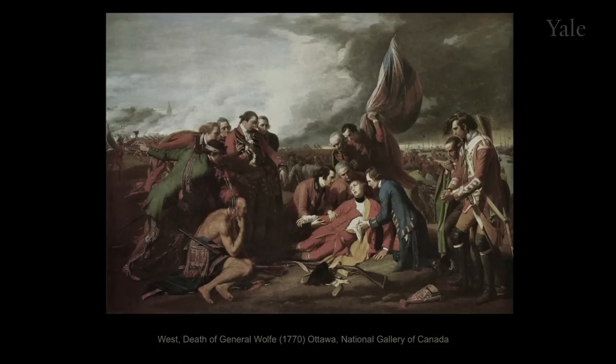What West does is treat his death in a way that he believed it deserved, the way other heroes in the past had been treated, by imagining the dying man attended by his key officers. He set the event out in the battlefield with the armies engaged and cannon smoke blowing. He gave Wolfe a pose that recalls pictures of Christ in the lap of the Virgin Mary. And he introduced a startling note of local color by including a native in pensive pose, a savage who may be noble, as Rousseau imagined him, but who's also there as a witness to the white man's nobility in death.